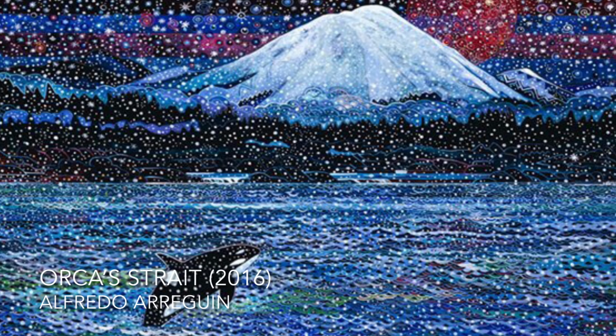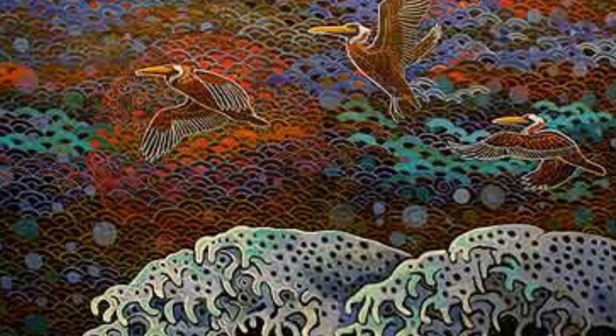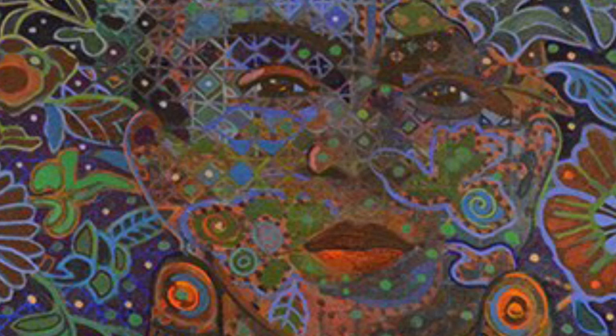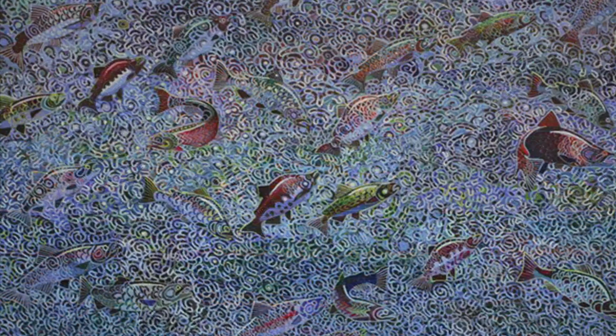Today we're going to make artwork inspired by a piece by Alfredo Arreguin. This is a painting titled Orca's Strait, and it was painted in 2016 by Alfredo Arreguin. Alfredo Arreguin was born in Morelia, Mexico in 1935. As an adult, he moved to Seattle, where he studied art at the University of Washington. He currently lives in Seattle and creates art there. As you can probably tell by his painting, he's very inspired by nature, music, and the mythology of Mexico and the Seattle area, and, of course, by his imagination.